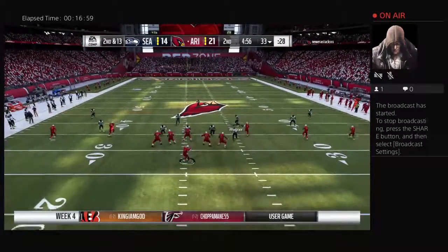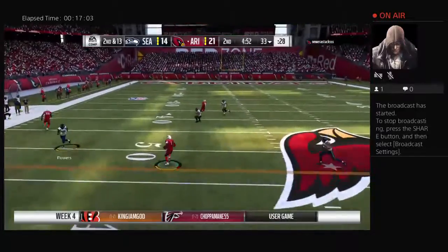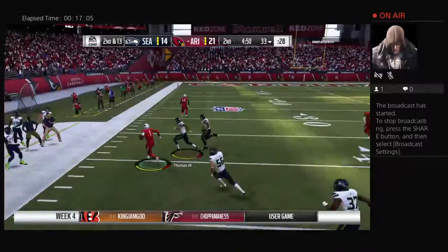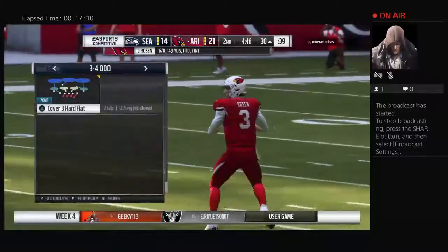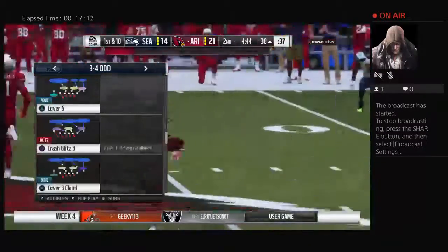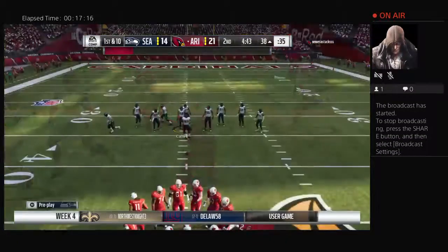Detroit! From the shotgun, it's Rosen. Oh, he's got a man wide open, complete. And able to rip off a big chunk of yardage before being dropped inside the 40. A really good pickup of 28 yards. All right, now look at 56.